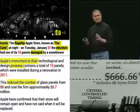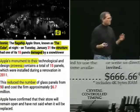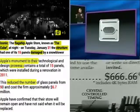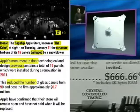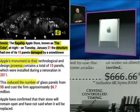So, the G4 Cube, it's amazing. Amazing cooling system through a center channel that cools the whole thing with air so that it runs in virtual silence, the G4 Cube. And again, a size comparison with the Power Mac shows how small it really is. We're very, very proud of this. But we didn't stop there. We designed a whole system.